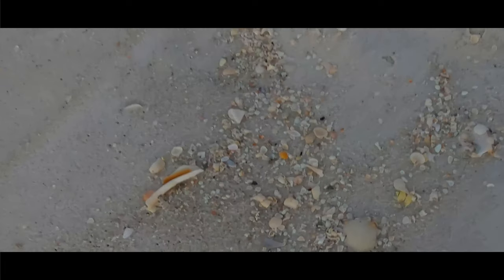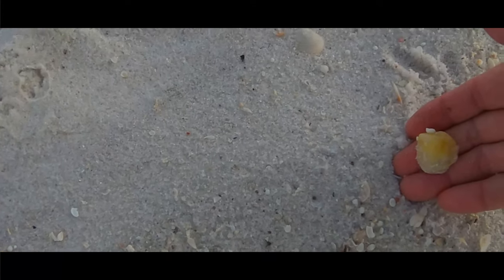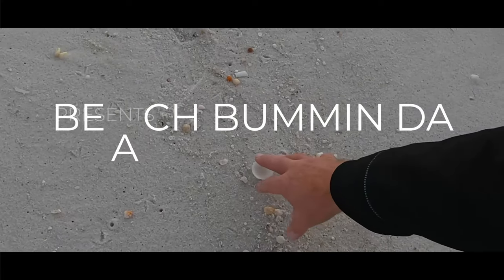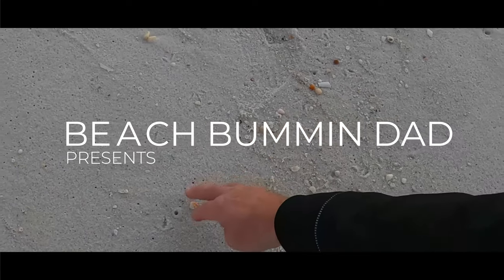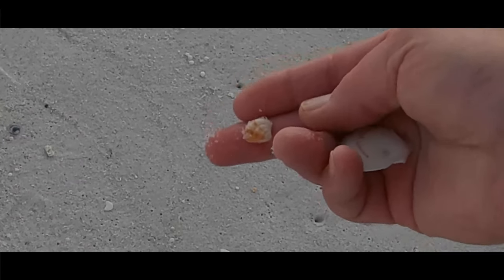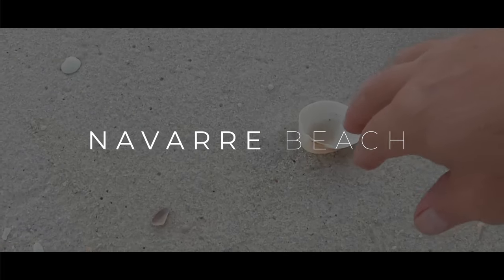Look at this one. A little bit of orange in that one. Nice jingle there. People are starting to come out. Fishermen. There's a scallop, and look at that. Teeny tiny little Venus clam there. There's a nice egg cockle.